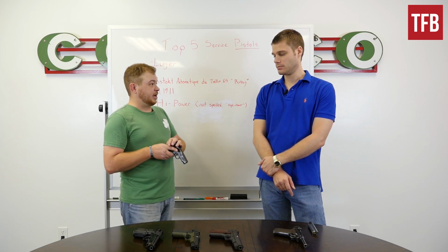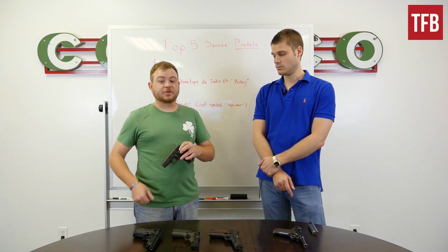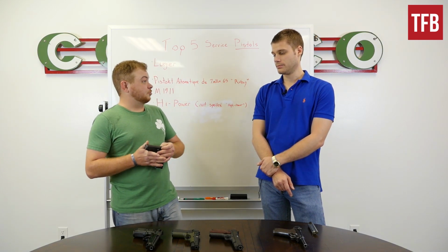But a problem that these did have is that the safety would become disengaged when pulling it out of a tight holster, and soldiers were shooting themselves.